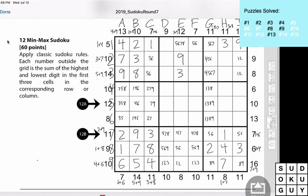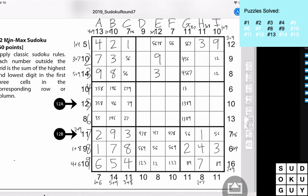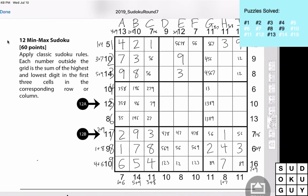In fact, this can't be 8 or 9 because the highest and the lowest have to add to 6, so having an 8 or a 9 would be way too high. The only place an 8 can go in this set of 3, which is where it has to go because of this guy. This has to be an 8. And the remaining one has to be somewhere between 3 and 8. It can't be a 4 or 7 because of these. So it's got to be a 5 or a 6.